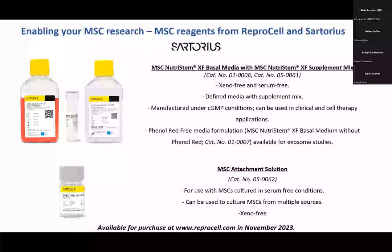I do also want to mention that the basal media is also available as a phenol red free formulation. So if you would like to use the media for exosome research, we have the media that can help you do that. As I mentioned at the very beginning of the talk, when you're culturing the cells in serum-free conditions, it's sometimes necessary to have the cells on a pre-coated surface. For that, we have the MSC attachment solution also from Sartorius. We've used this coating matrix successfully to culture both primary and iPSC-derived MSCs, and they are xeno-free. You will be able to purchase them also from our website in November, so within the next few weeks.